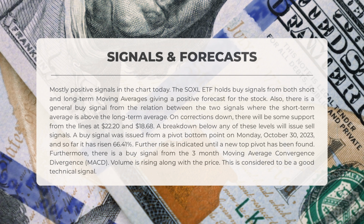Furthermore, there is a buy signal from the 3-month moving average convergence divergence, MACD, which is a positive technical signal. Volume is also rising alongside the price, which further supports the positive outlook.